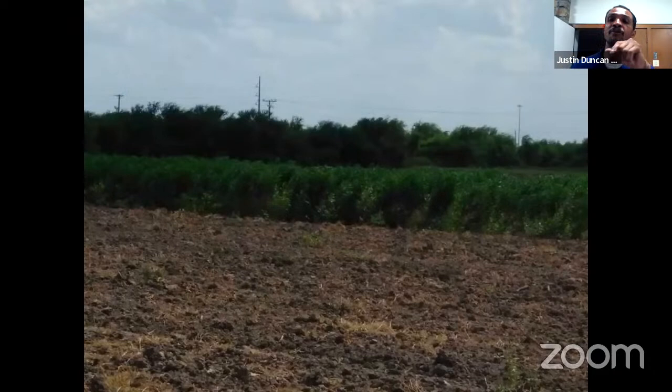Now this is later on. You can see in the foreground, all of the weeds are dead. Everything is dead. The trees in the background, the only reason they were alive is because there's a creek back there, and there was a tiny bit of soil moisture down deeper in the profile, but everything was dead.